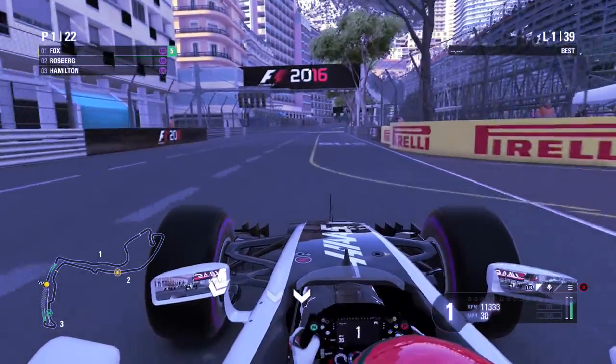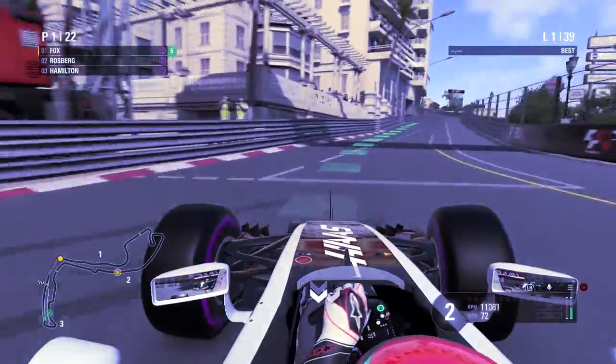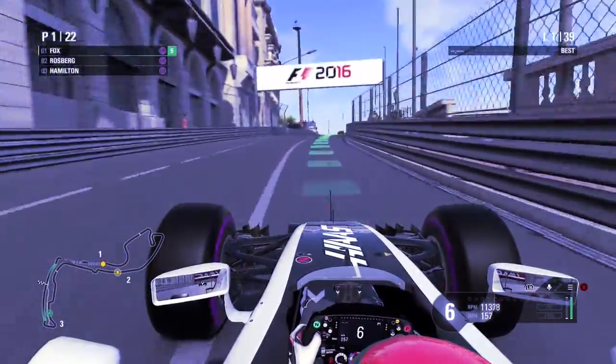It's lights out and away we go here at Monaco, and Steve's off to a cracking start ahead of Nico Rosberg, ahead of Lewis Hamilton going into turn 1. Can he keep the lead? Yes he can, and everyone gets through turn 1 nice and safely. Not a bad start from Steve, if I do say so myself.